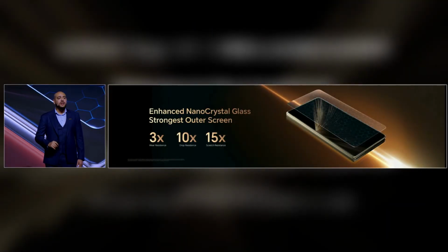The outer display is a very big concern because this is the display that is taking most of the beating. You drop it, it's going to fall on the outer display. You put it in your pocket with the keys, you put it in your bag. After all, we would want to use the foldable phones like how we regularly use our other phones. And this is why the outer display has the strongest display with the nanocrystal glass that is 3 times wear resistant, 15 times scratch resistant, which is making it durable. So once again, our consumers don't need to worry about that.